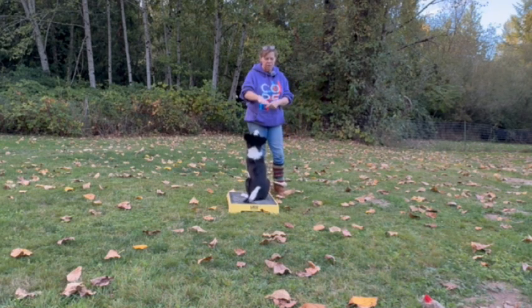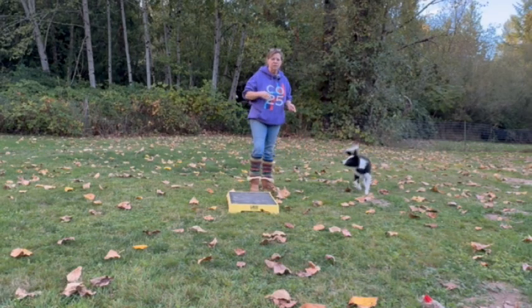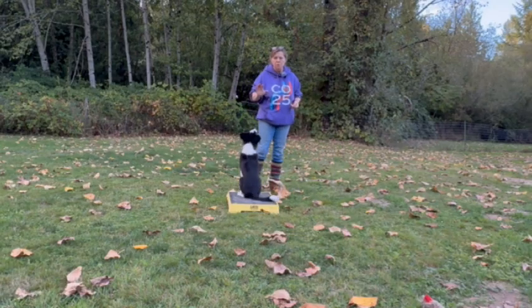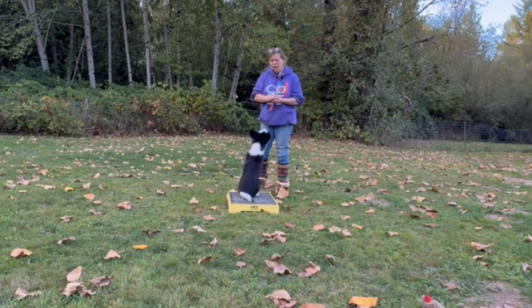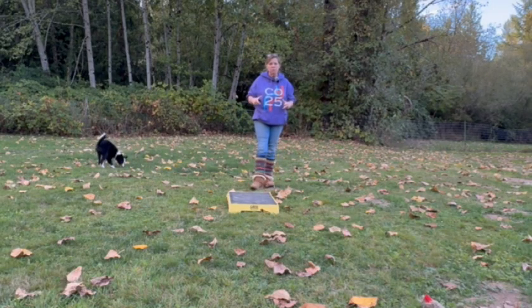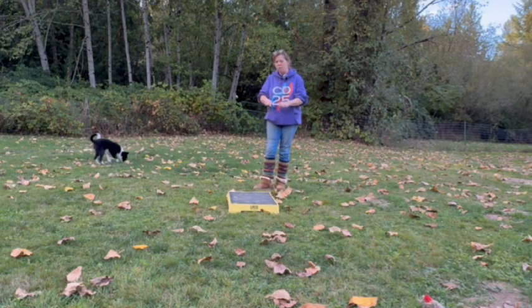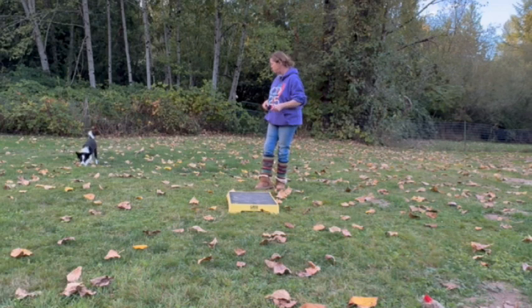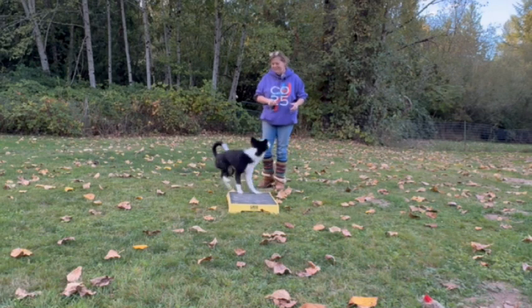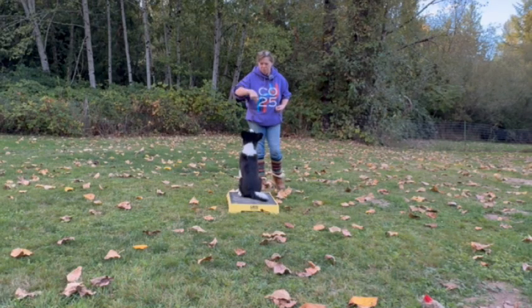The first thing is that Emma's done a great job of teaching him about platforms, and he actively seeks out to get back on the platform, which is exactly what we want. When we work on stays, especially when they're struggling, a platform helps to give them some guidance. It's a really good way to start your stay work if they are struggling. Did you lose it? Yeah, good boy.